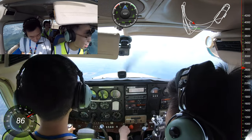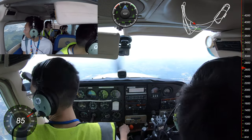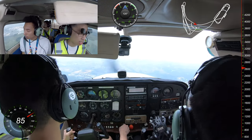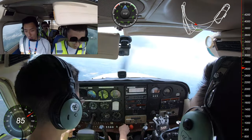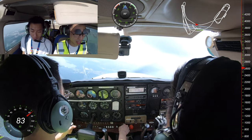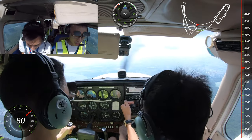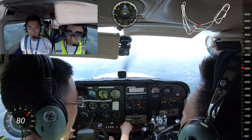Confirm. Don't hit the Sembawang. It's so close. Let's tell them you are switching. November 8 Echo switching to Seletar 118.45. November 8 Echo copy, contact Seletar Tower. Right, already should be correct. Okay, I call now. Yes, go.